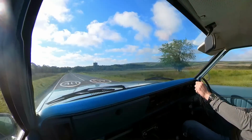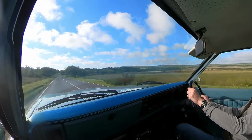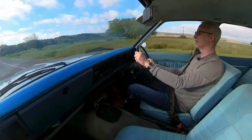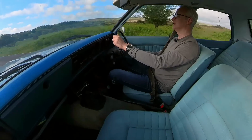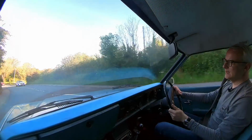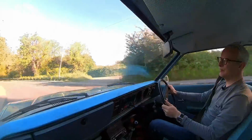The seats aren't that grippy. Heaven knows what it's like in an 1800 Deluxe with a vinyl bench seat across the front here. You'd be hanging onto the wheel for dear life. As I turn in here, it's nice and smooth.